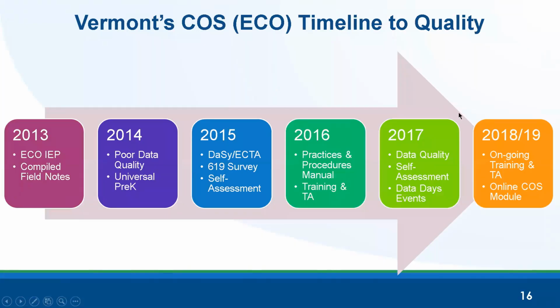Here we see Vermont's COS timeline to data quality. This is going back to 2013. A major piece for us, back in 2013, the early childhood outcomes were embedded into our IEPs. Therefore, all early childhood special ed IEPs are written according to ECOs. So we used the next couple of years to really monitor the feedback and the data we were receiving to interpret the field's response to this change.